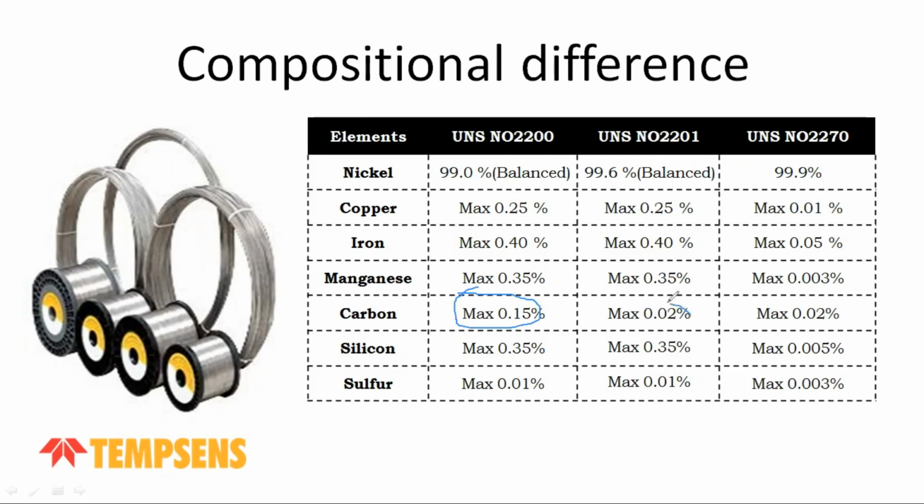This is also nearly the same, while the carbon percentage is less because it removes hydrogen embrittlement, and as part of that, brittle fracture can be reduced through the carbon percentage. If we go with this, the carbon percentage is on the higher side in 270 with the high purity nickel. It's applicable for higher-side use, in more than 100 and 600-degree temperatures.